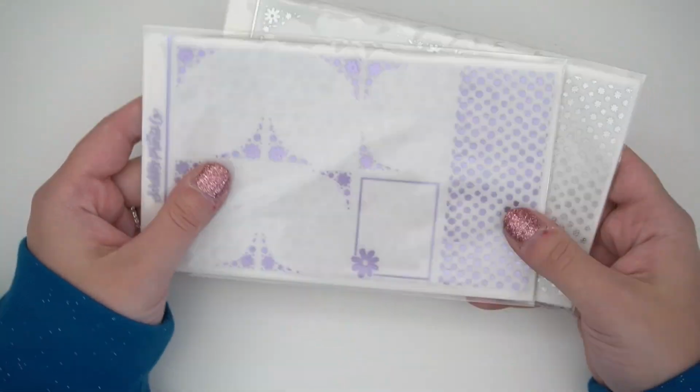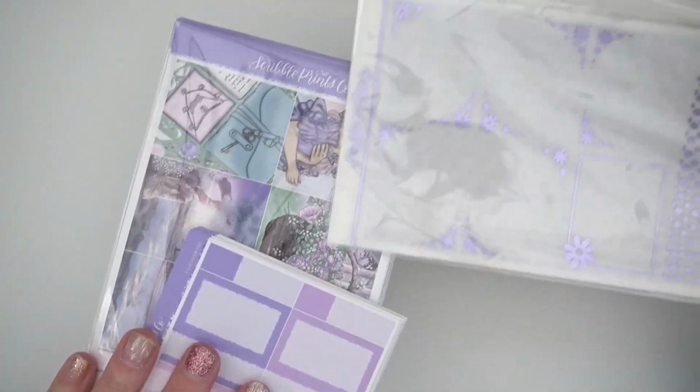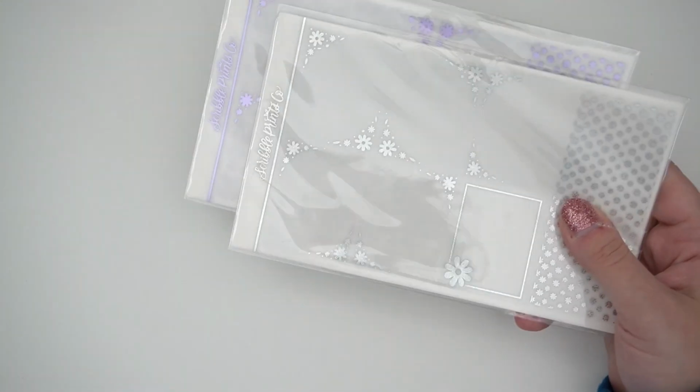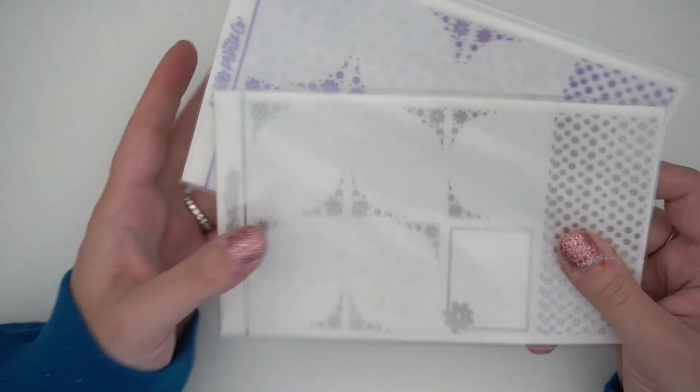I do have one in this really pretty light purple, which I think will go really nicely with this kit. It's a really close match to this purple. And then we also do have sparkly hollow, which I also think would be really pretty with this kit as well, which we will get into in a couple of minutes. Let's go ahead and show it to you in purple because I think it might be a little bit easier to see.